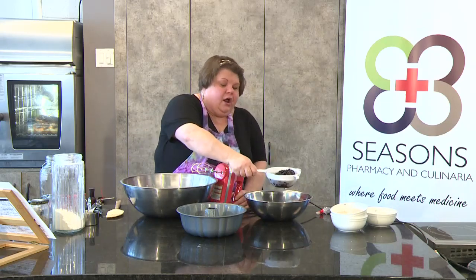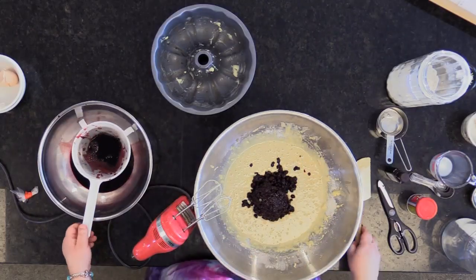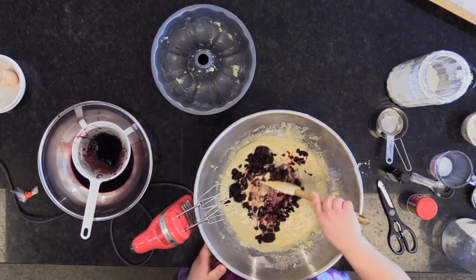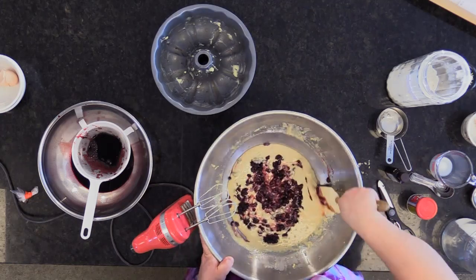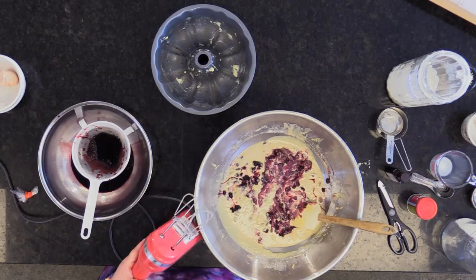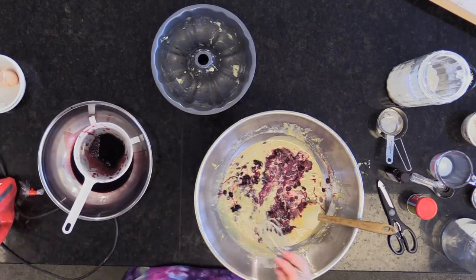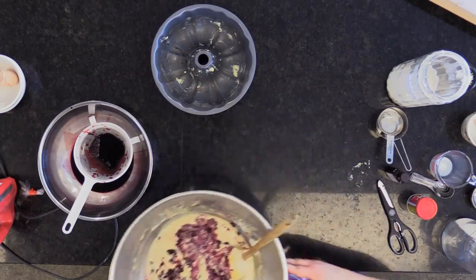And now we're gonna add our drained Haskaps. Just give it a quick mix. Don't mix it too much at the end because you don't want the dough, the batter, to pick up a weird color. It's just like blueberries, right? You mix it in too much and what you get is gray batter. Pour it in. You're gonna bake it.